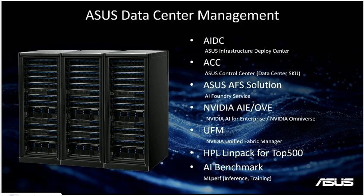We also know the high-speed Ethernet and InfiniBand are quite important to customers, so we put UFM into our management console as well. We also run the benchmark LINPACK for HPC, and MLPerf as the AI benchmark. This kind of suite is what we want to deliver to our customers. We can help them quickly build up their own data center based on this remote centralized tool.